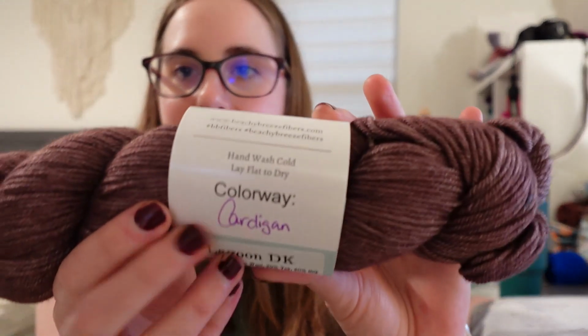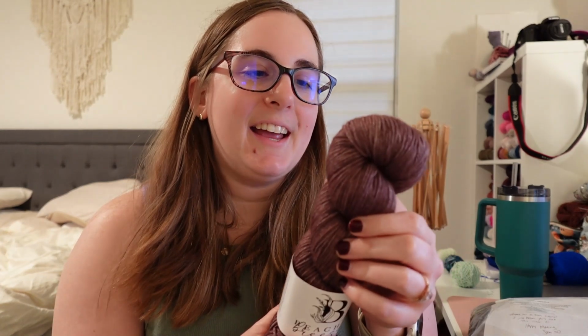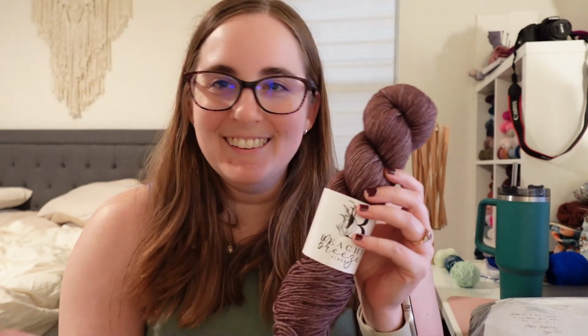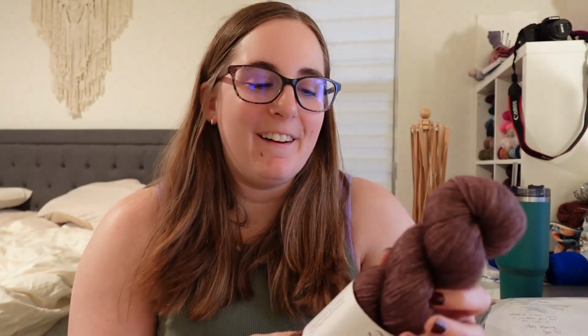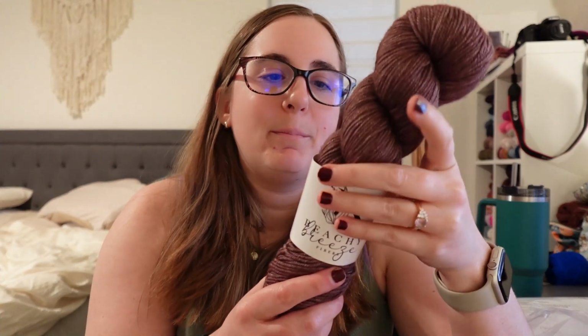The colorway name is Cardigan, and it's from her Harvest Tonals collection that she did right before we went to Ireland. Sam was in Ireland with us, and this is a really, really nice purple color. Obviously everyone was all over purple on the trip, and she posted these leftovers for Black Friday, Cyber Monday week, and she had a sale where if you placed an order you could get a $25 store credit back to your email for a future purchase.